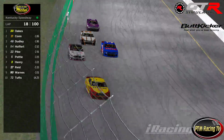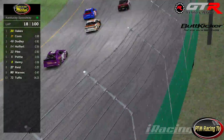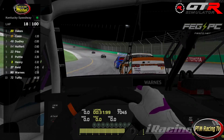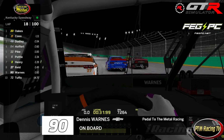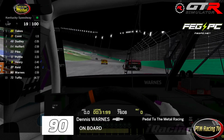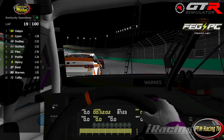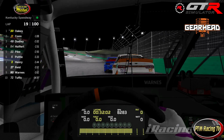Henry, Pottle, Reed, Warrens all in there. Todd Tuss right now just holding the back of the pack up. He's going on board here, that DeeDub number 90 of Dennis Warrens. Good to see him back out on the track here. Talk about a guy that knows how to really muscle his way around the place and make some good racing.